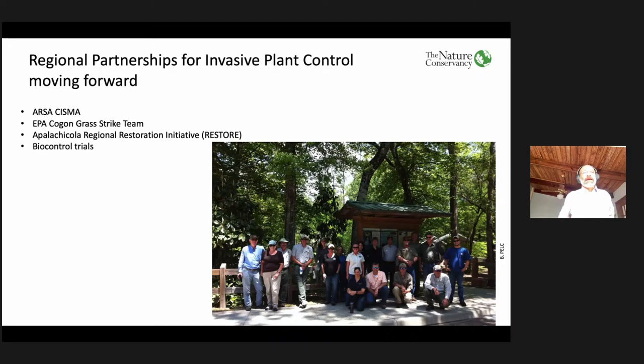We also have an exciting opportunity on the horizon with a RESTORE proposal that the Apalachicola Regional Stewardship Alliance, roughly that same group of people all coordinated on, called ARRI, that will have some funding for invasive species control. And then always, the shiny thing on the horizon for many of these plant species is the opportunity for biocontrol to be developed and brought out.